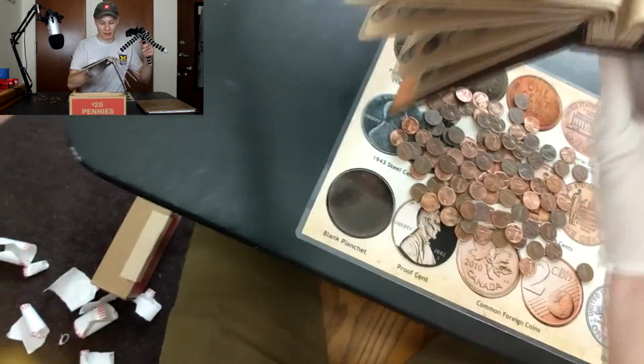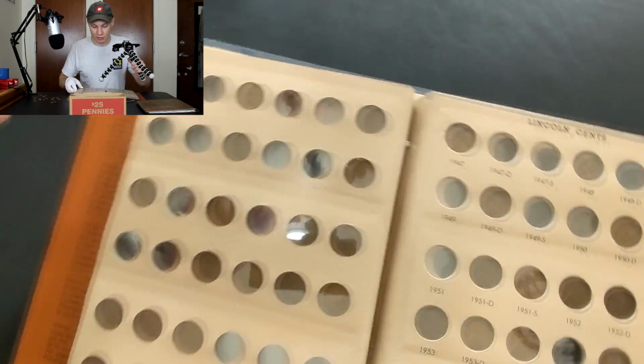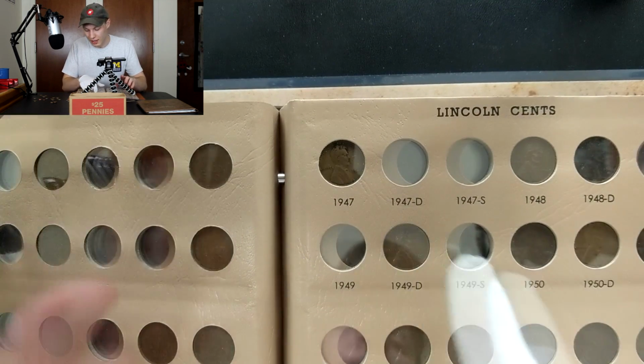But what we do have going into the collection is that 1947 Denver. Let me flip to that page real quick and show you guys. Here is the page where that would go. So we do have the 1947 plain, but we do not have the Denver yet.